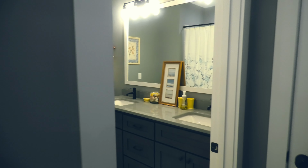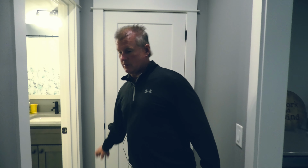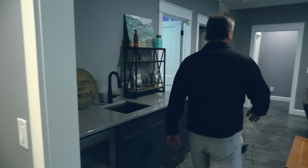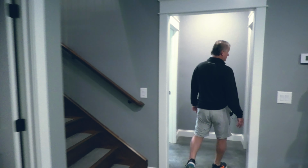tile floors, and the tub-shower combo there. Another towel closet here, another closet here behind me, just storage closet. Let's come on in to the other second bedroom area.